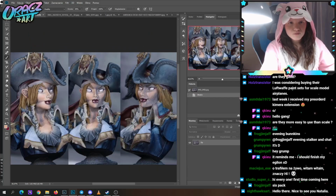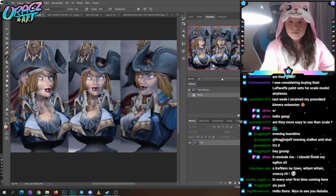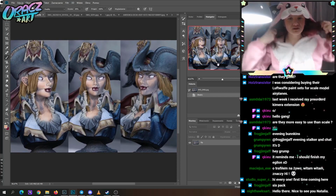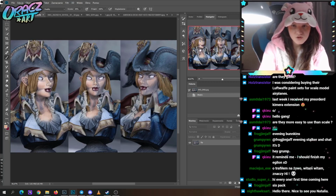And now I will go from the beginning. Here we have a similar case, I would say, and this is work in progress. This is not finished. The previous one was finished, I think. This one is work in progress, right?